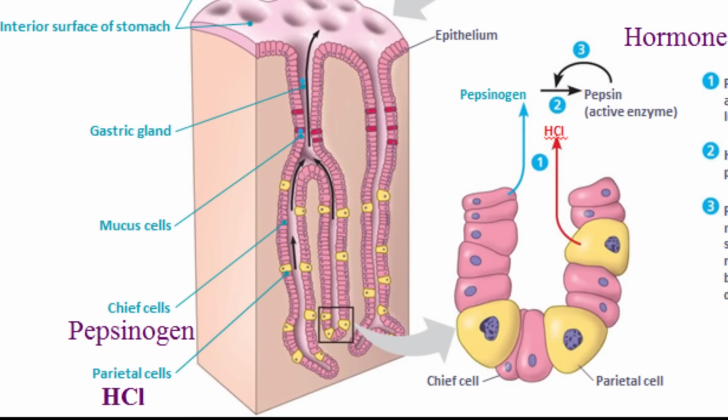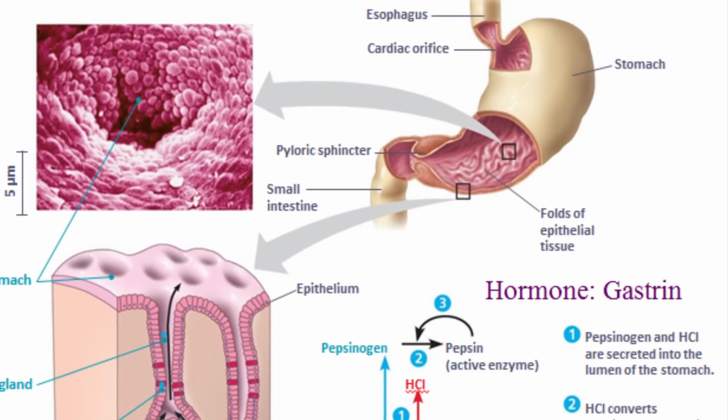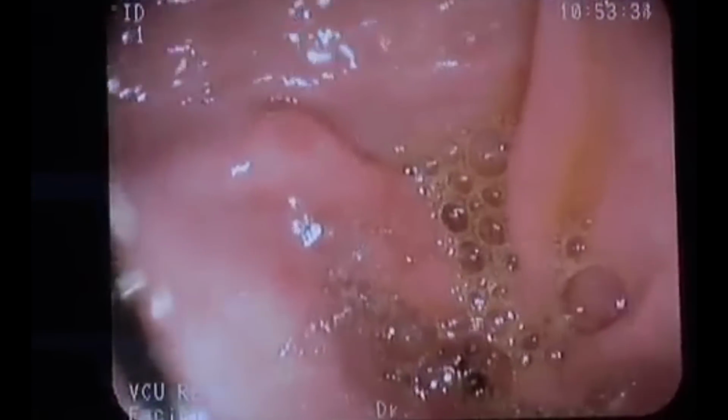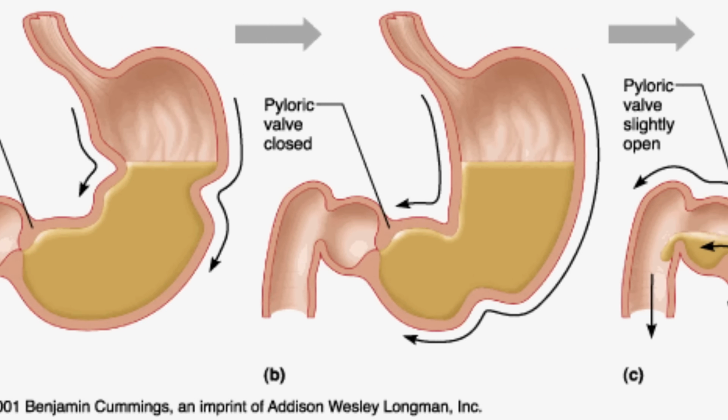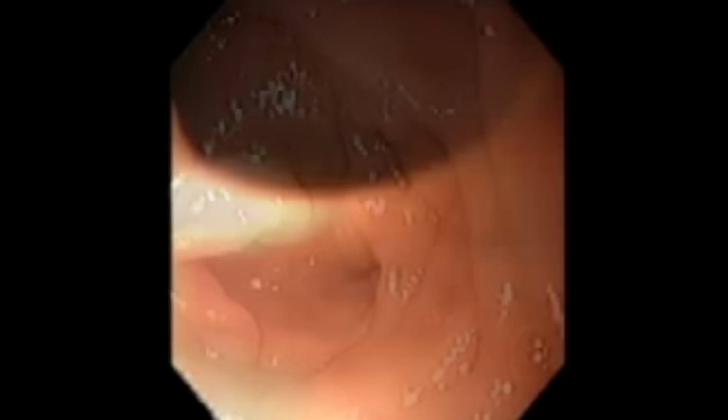Gastrin is a hormone which is produced when food triggers stretch and chemoreceptors. Gastrin stimulates the release of more HCl and pepsinogen. This is part of the positive feedback system. It's so acidic, it burns! The final product of the digestion in the stomach is chyme. Chyme is the partially digested acidic blob of food. The chyme then travels to the small intestine through the pyloric sphincter.